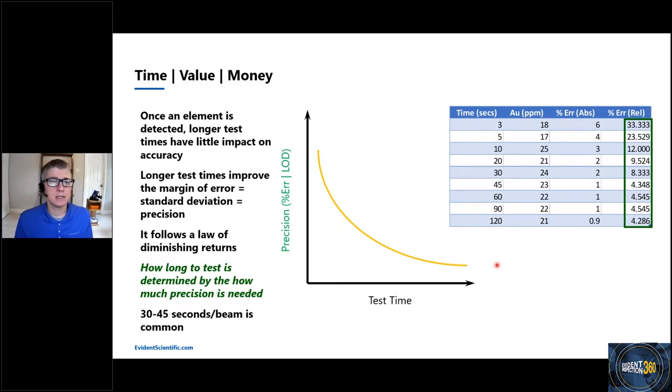I'm not giving this as a law set in stone, but rather I share this as just some general insights. What you would want to do as you start your XRF testing campaign is test some of your representative samples to determine where you are on this investment curve for a trade-off between test time and precision.